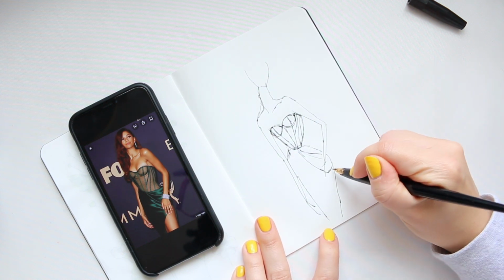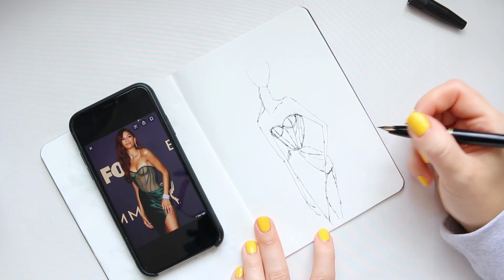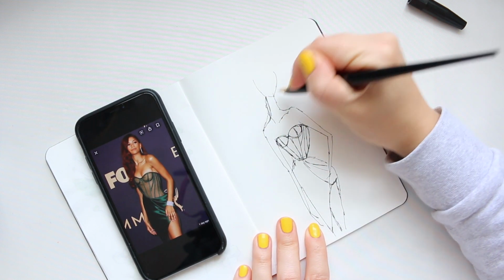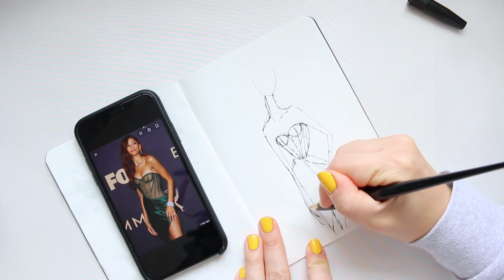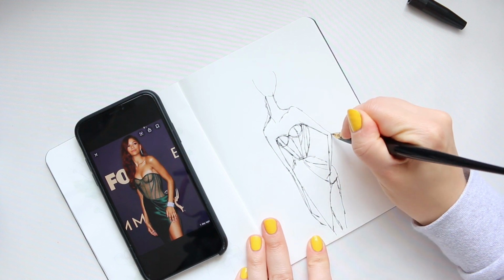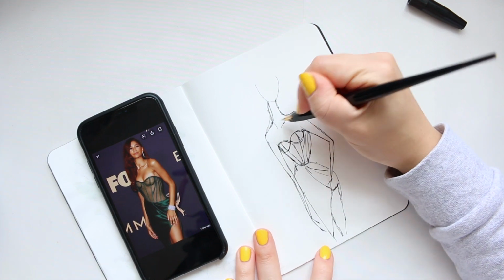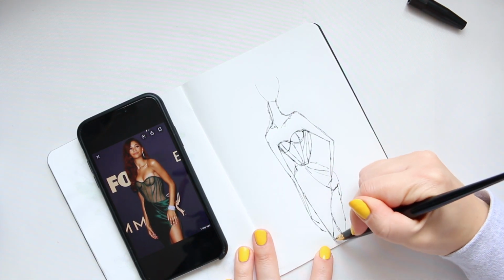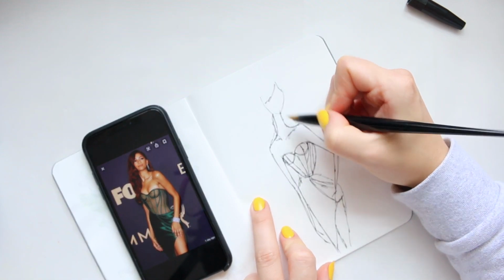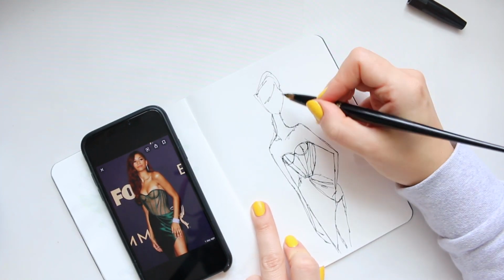I was trying to capture the dress, and there wasn't much going on in the dress, so it was actually very easy to draw. Now there are a few images of this dress from behind, and it is absolutely stunning because you can see the tail of the dress and how it hangs, and the fabric looked like some sort of silky satiny fabric. So it had some beautiful movement.